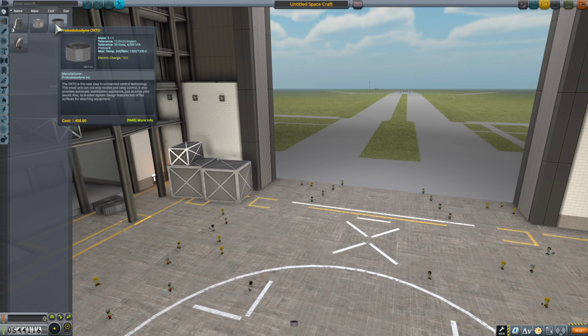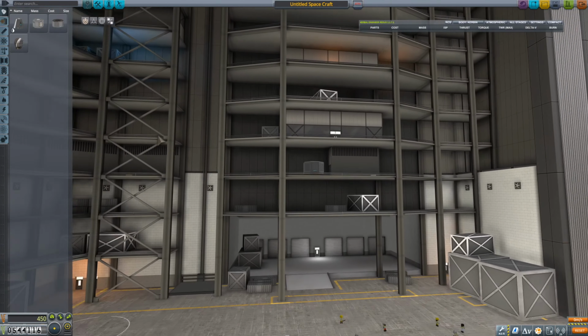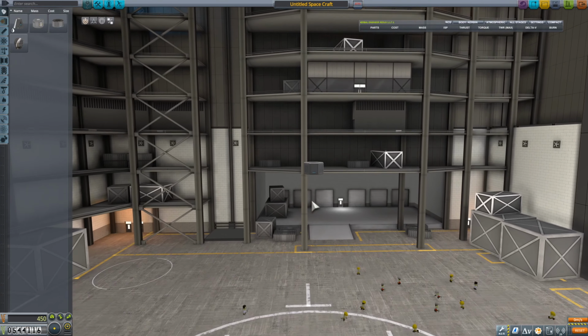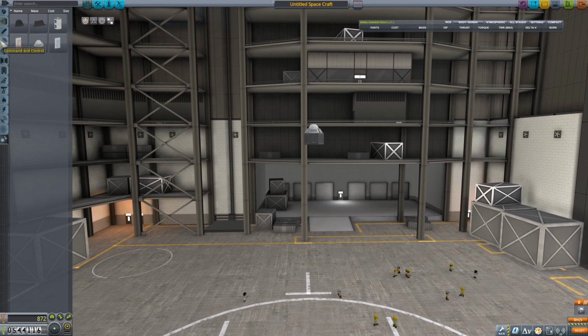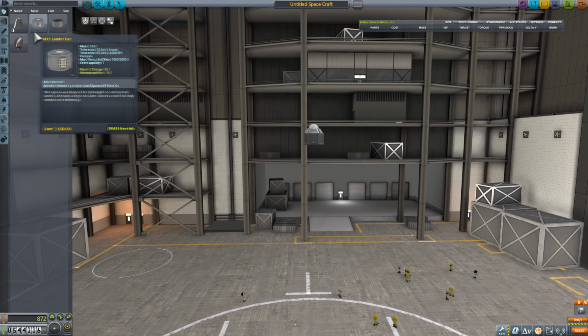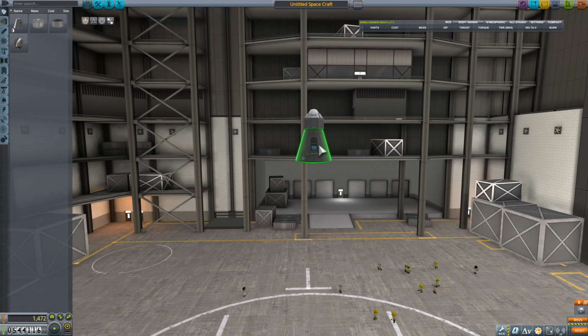Alrighty. So, we're going to start with this Probodobodyne Octo. This is an automated system that has stability assist, so that's going to be great for our needs, because we're not going to be bringing a pilot up with us. We're going to bring instead an empty crew cabin, and this empty crew cabin is where the person that we're rescuing is going to chill.